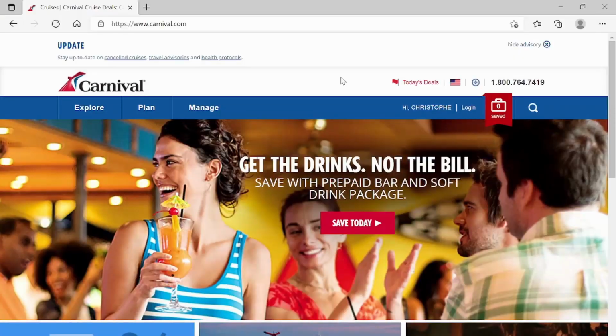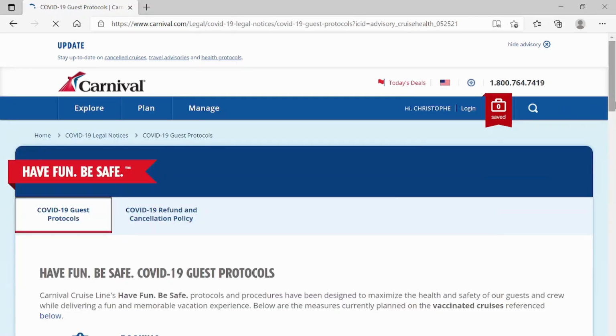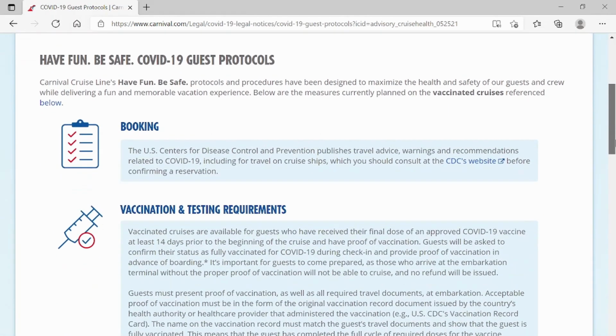I'm going to go ahead here and jump onto the Carnival website. And once you are on the Carnival website, you just go up here to Health Protocols at the top. You click on that, and it is going to bring the health protocols up for us here. All right, so this is Have Fun, Be Safe, COVID-19 Guest Protocols. We'll scroll down right here.